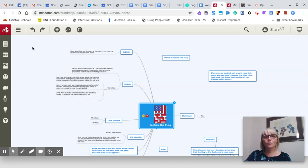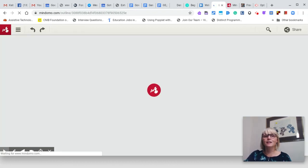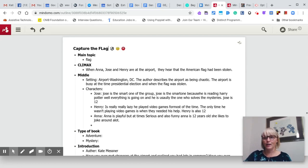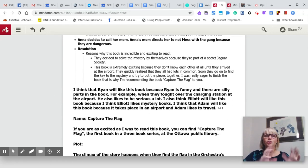So from here, what the student would do, once all the bubbles were filled in, they could click on this button here and drag down to view as an outline. I love this feature because it allows students to take the information that they were able to put into their graphic organizer and then outline it in a really neat and tidy way. And a lot of students struggle with this, especially if they have executive functioning issues. This allows them to just jumpstart into the writing process.